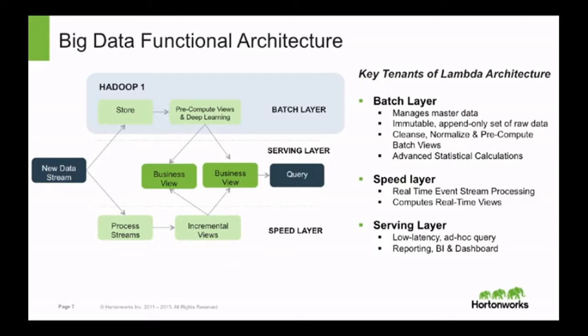Hadoop began its journey by serving the batch layer needs of the Lambda architecture. In its early years, Hadoop provided large internet companies a cost-effective mechanism to store all user interaction data and process them in batch for subsequent analysis using the serving layer. Rolling forward a few years, Hadoop today provides a complete platform to address the batch, serving, and speed layers of the Lambda architecture.